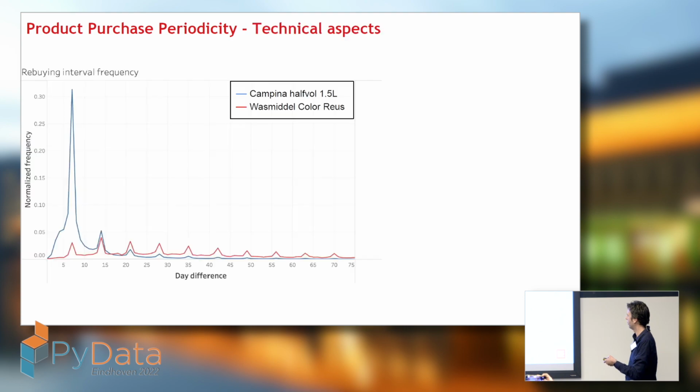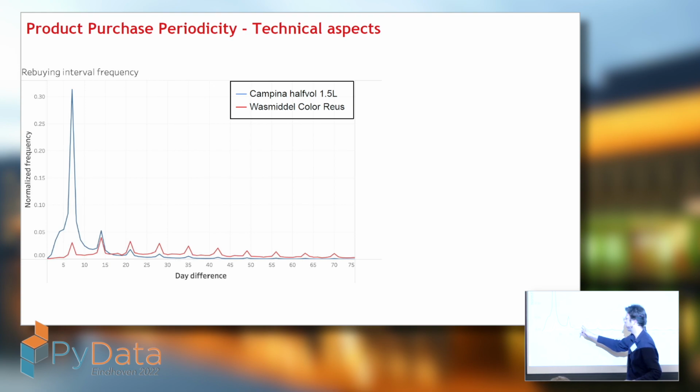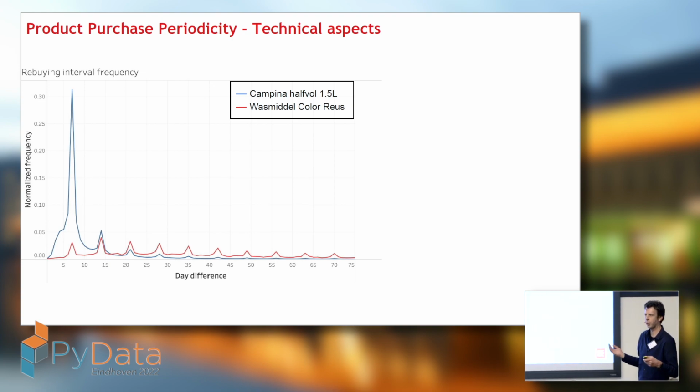So this is more of a sciencey slide. We look at the distribution of these rebuying intervals in time. We look at, again, milk, and we look at laundry detergent, which is something that you don't tend to rebuy every week. And you really see peaks here at 7 days, 14 days, 21 days, etc. And that's really this weekly rebuying pattern where customers tend to prefer to order on the same weekdays.